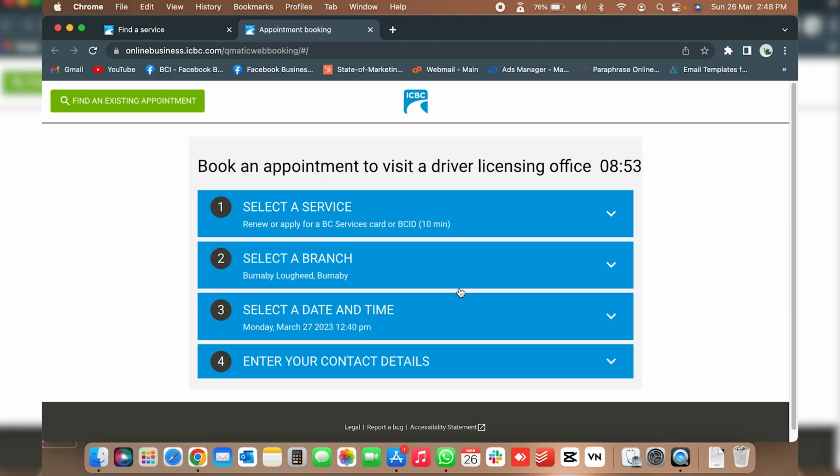And when you go on the day of your appointment, you will have to carry your PR card and your passport. So these are the only two documents that are required. And you can carry your COPR just as a precaution, but they won't ask you for that.